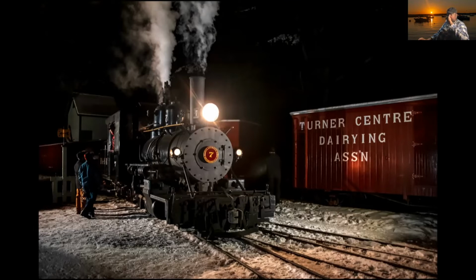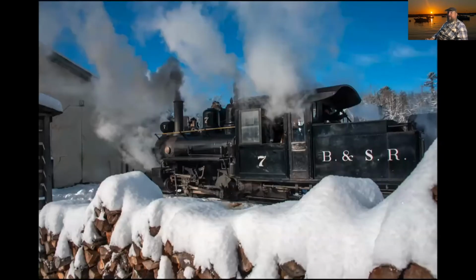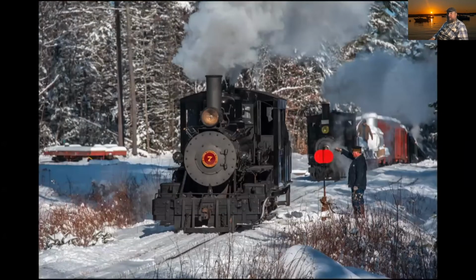This is an incredible place. Everything is just the way it was in the 1930s. The railroad runs without radios. It's all hand signals. They do everything as if it were still 1930. Very, very chilly day.